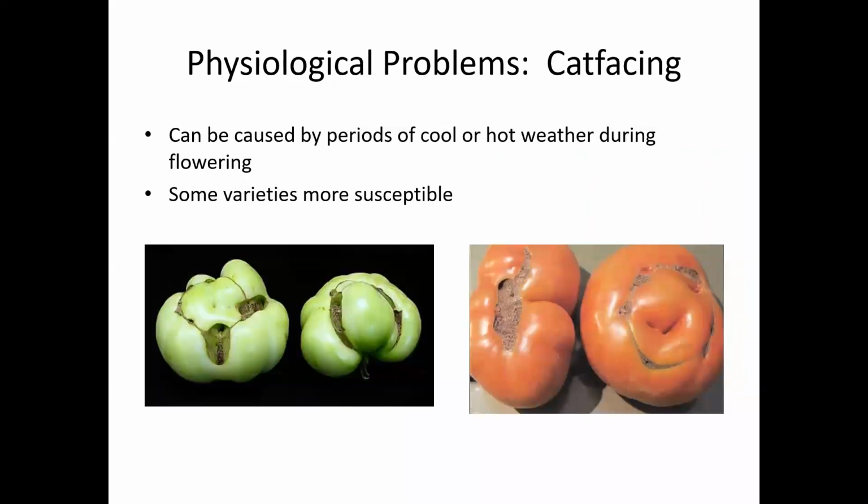Okay, cat facing. This can be caused by periods of cool or hot weather during the flowering period. Some varieties are more susceptible than others. Beefsteaks and some of the heirlooms are probably the most susceptible to this. So if you see this, it might not be your fault. It might just be that we had cool or hot weather when the plant was flowering.